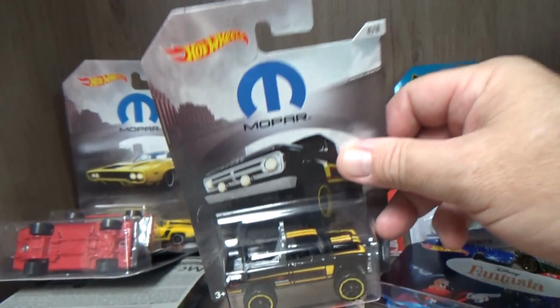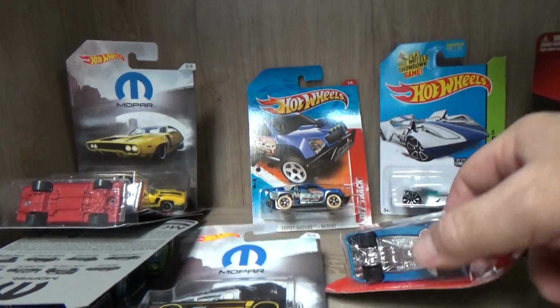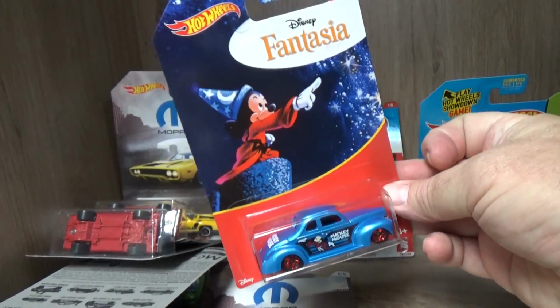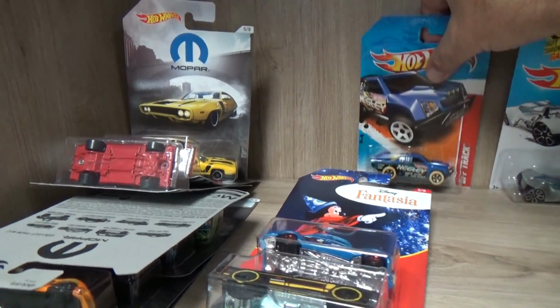That being said, these are $1.27, I believe, at Walmart. I don't mind paying the extra money for licensed models or for nice packages like this one here. I think this was $1.27. I did not double check. What's the price on that one? Let me know. I don't recall off the top of my head.